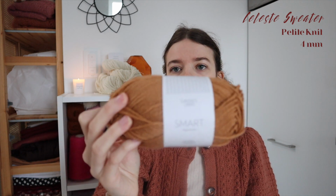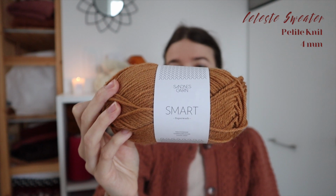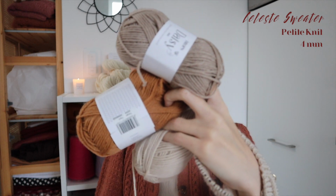The first one that I picked up I got in store and I was just super drawn to this color. It's Sandnes Garn Smart. This is a superwash yarn and I believe it's just 100% wool. It's my first time using this yarn, so we'll see how I like it. Although I doubt that I will ever knit an entire sweater of this, just because I don't want a superwash sweater anymore. So this is the color palette so far.